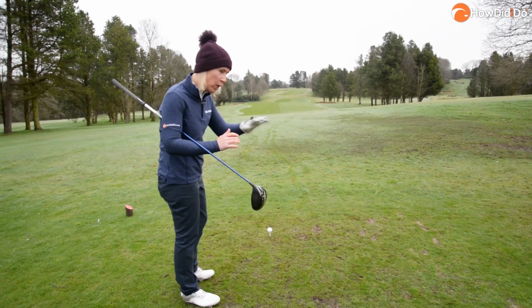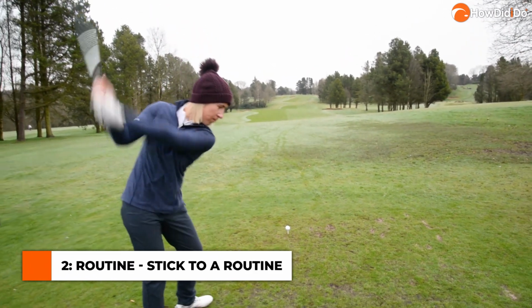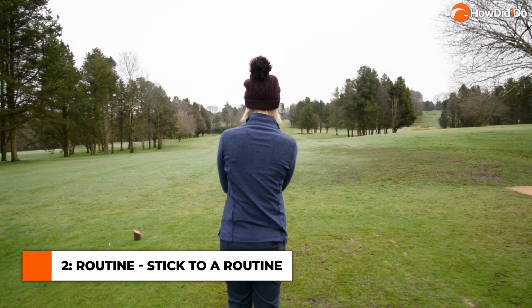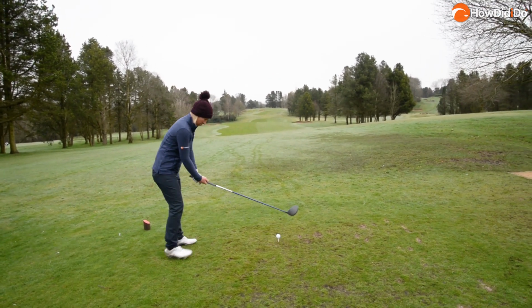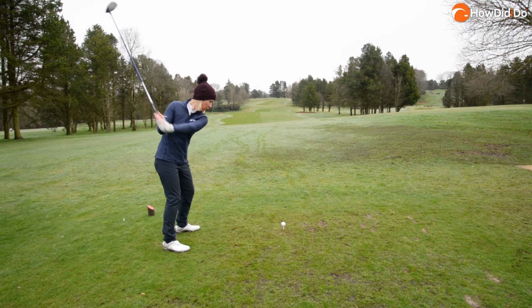Then as soon as my glove goes on, that's number two, that's routine. Now my routine, one practice swing, look at the target, stand behind it, one, two, three steps, goes down, and I have a look, two looks, and that's when I go.